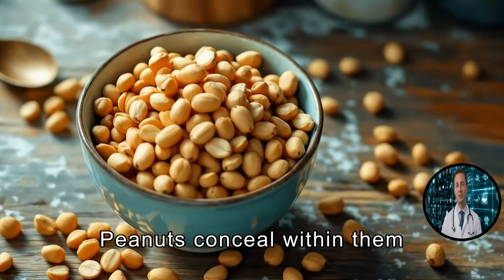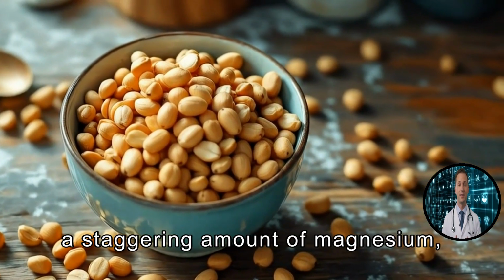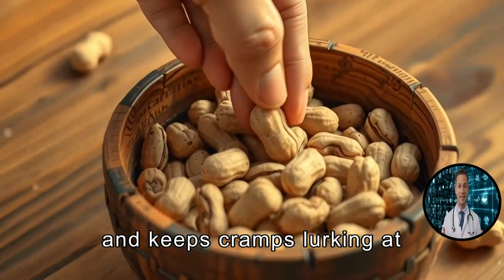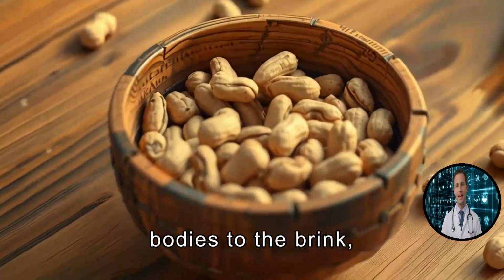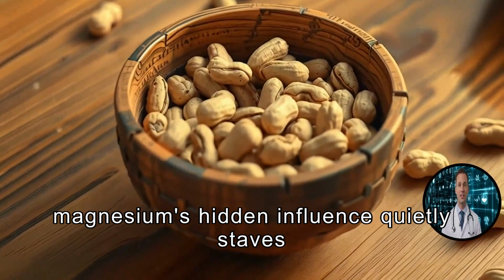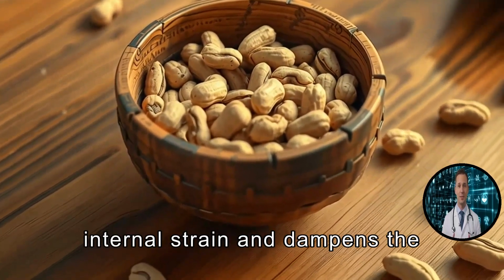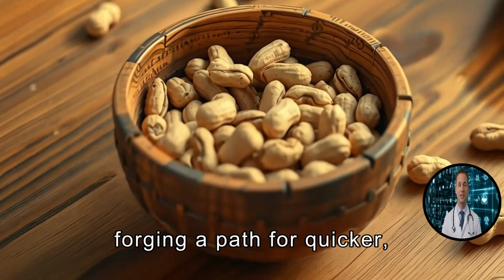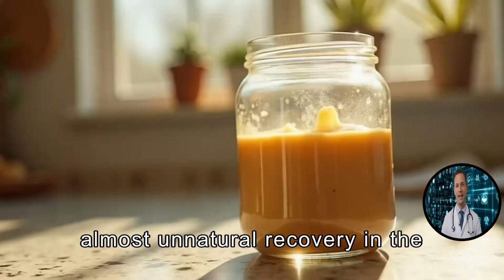Peanuts conceal within them a staggering amount of magnesium, a mineral that tightens its grip on muscle fibers and keeps cramps lurking at bay. For those who push their bodies to the brink, magnesium's hidden influence quietly staves off internal strain and dampens the fires of muscle inflammation, forging a path for quicker, almost unnatural recovery in the legs after brutal exertion.